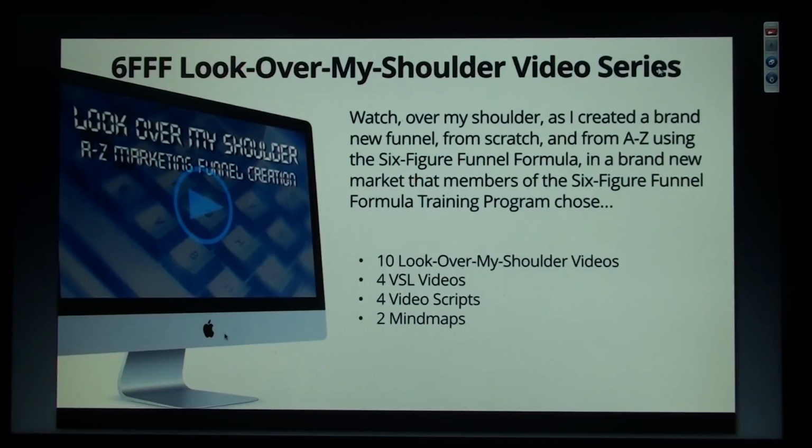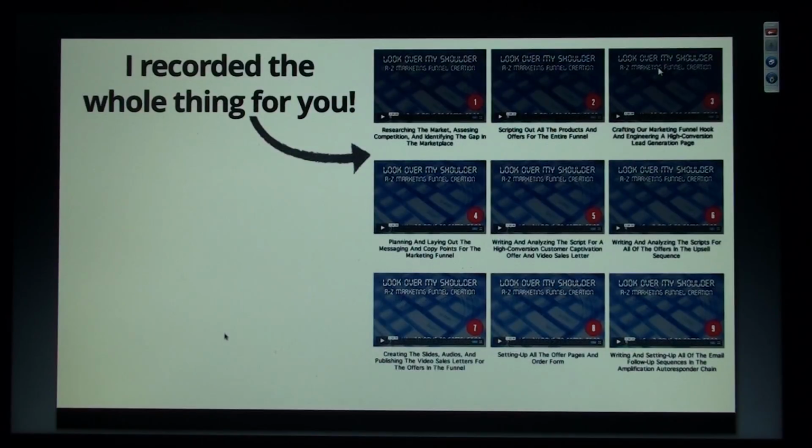You get those videos. You get the 4 VSL videos, the videos that I use to create the entire funnel, and you'll see how I create them. You actually get the video scripts that I created. So you'll have an actual script for the customer captivation offer, the reverse add-on offer. You'll get to see the traffic captivation page. You'll see how I come up with the hook. You actually saw it earlier on. You get the 2 mind maps, right? You get everything: the videos, the scripts, all of the training, a value of $597.